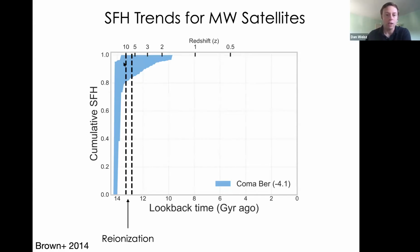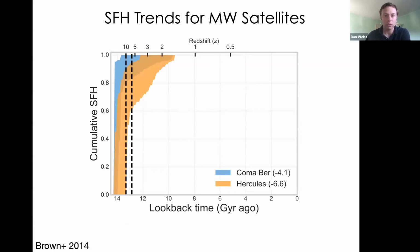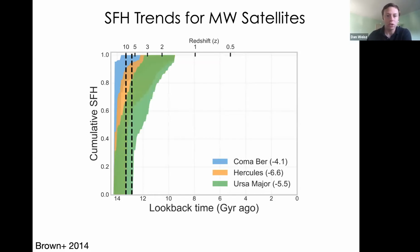Now you can also take other galaxies from his work and plot them on here. So this is Hercules, a slightly more luminous galaxy, but a very similar story, forming many of its stars, most of its stars, before the epoch of reionization. And here's Ursa Major, again forming many of its stars before the epoch of reionization, but you can see that there is some tail to later times. And so there are many, many ultra-faints now, dozens of them, which we think have very similar stellar populations to this. They're challenging to characterize just because they have so few stars, but nevertheless, progress is being made.